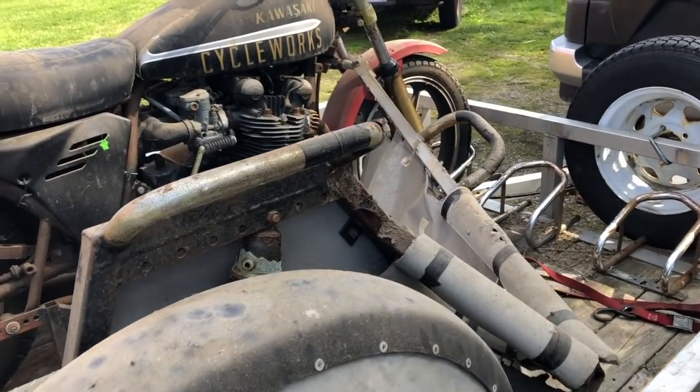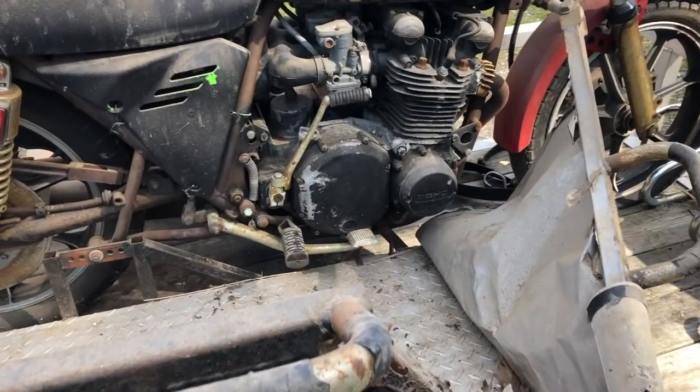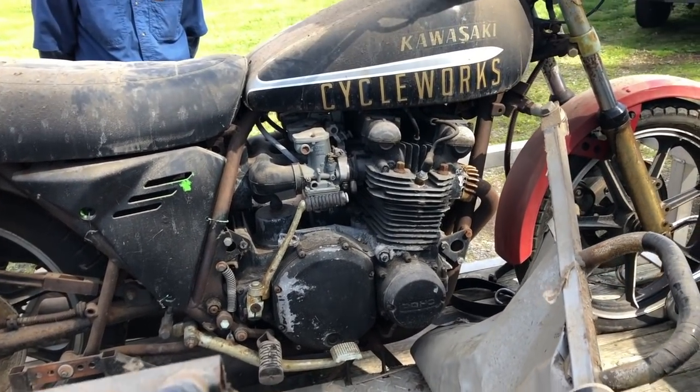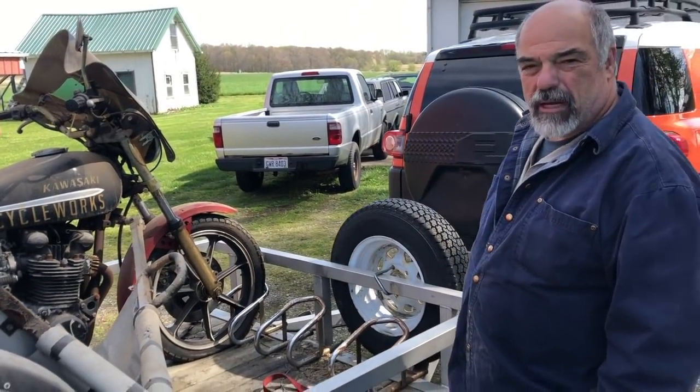It looks like it's got a KZ1000A brake pedal on it too, going into the hydraulic system. So anyway, thanks for looking, and we're going to start cleaning this up, and we'll show you what it looks like soon. I'll be removing the sidecar anytime now.